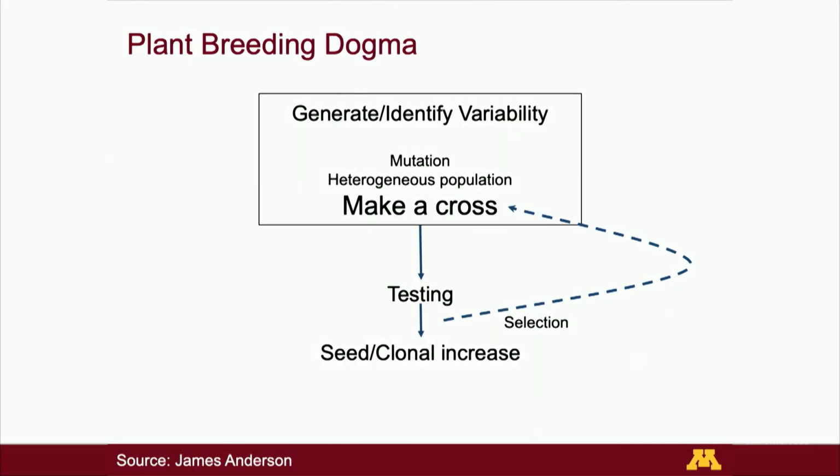We make another cross with the best selected parents and create another genetically heterogeneous population. We start the whole process over. So this basic process of creating genetic variation, testing, selecting, and repeating is what drives a lot of the slow changes in a crop species that we see over time as we adapt them to new environments and create new cultivars for new target markets.